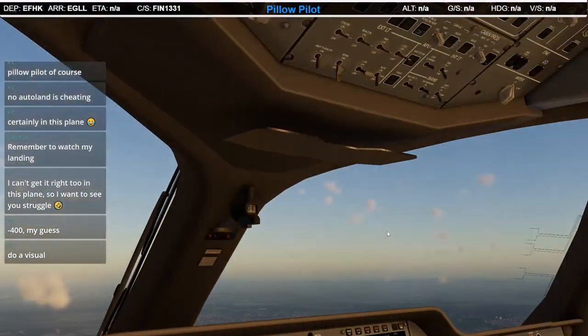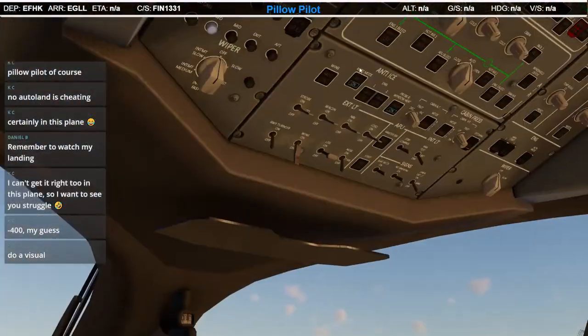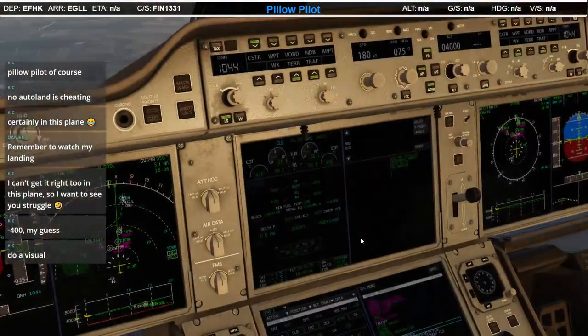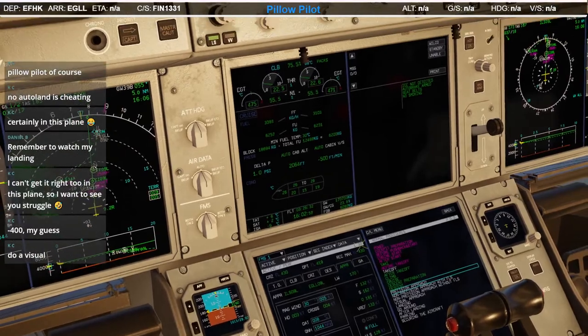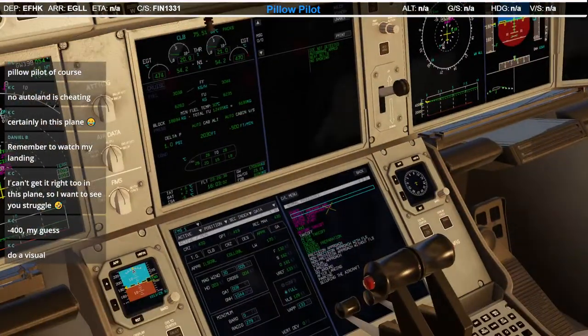Brilliant, 16 nautical miles, and we're slowing up. Seatbelt signs are all on. The anti-ice is all good, and ice not detected. I'm happy to turn the anti-ice off now. The temperature outside is just plus 6 degrees, and plus 2, so we're good. We'll leave the window heat on.